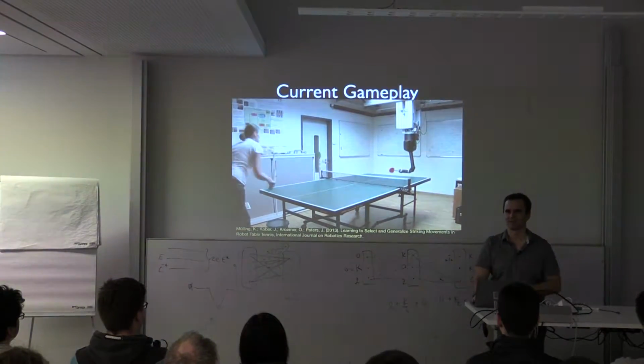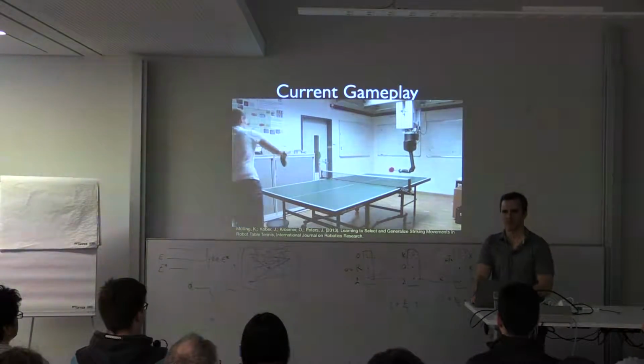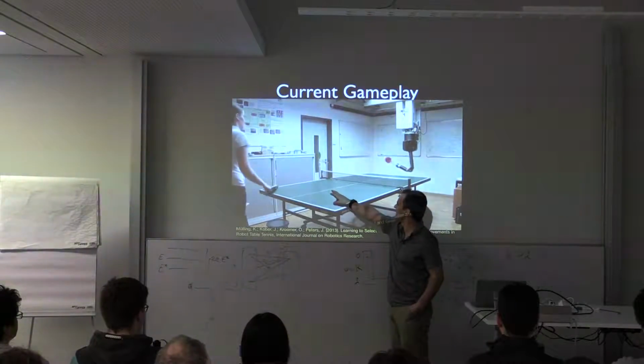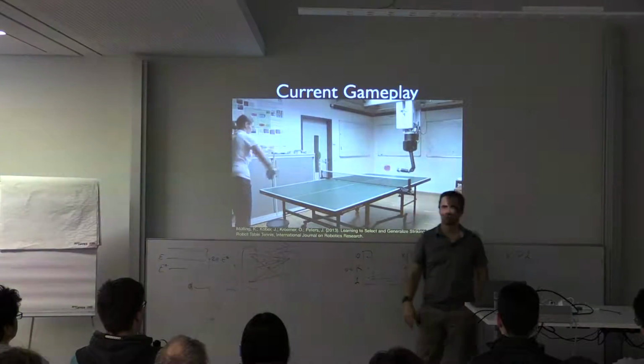Yes, sir. And the feedback signal for the robot is how close it misses. In this case, we gave the robot just the reward for hitting onto the table, which gets smaller toward the sides.